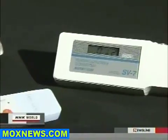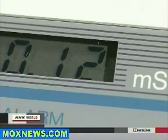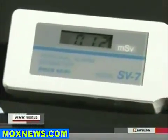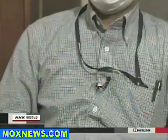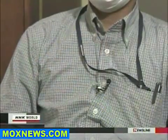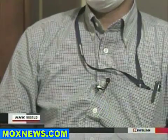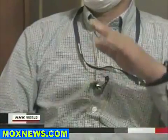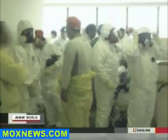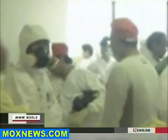Every worker should have been given a radiation monitoring device, or dosimeter. But the man says he wasn't given any kind of device while working at the plant in late March. Each worker was given a dosimeter early on. But as more workers joined, only supervising employees received one, and they told us to evacuate when the readings rose. TEPCO said that since April 1st, every worker has been provided with a dosimeter.